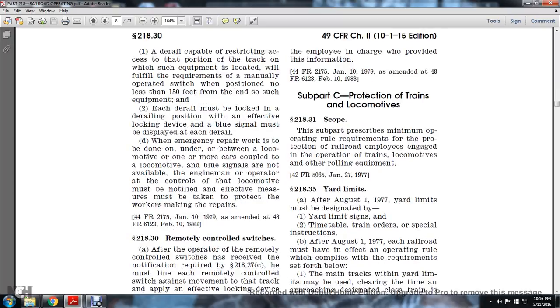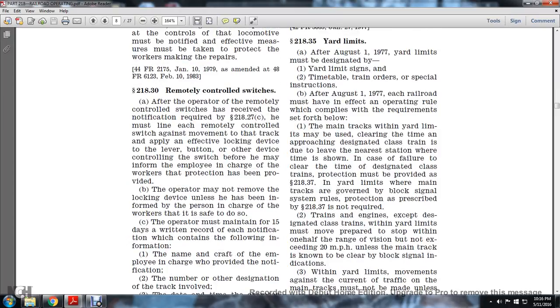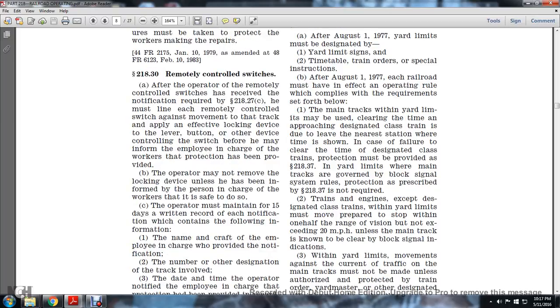218.29, remotely controlled switches. After the operator of remotely controlled switches has received the notification required in 218.27(c), he must line each remotely controlled switch against movement on the track, applying an effective locking device to the lever, button, or other device controlling the switch, before he may inform the employee in charge of the workers that the protection has been provided. The operator may not remove the locking device unless he has been informed by the person in charge of the workers that it is safe to do so.